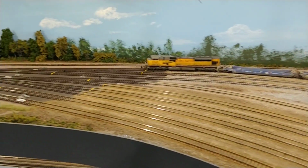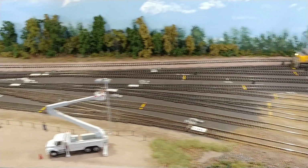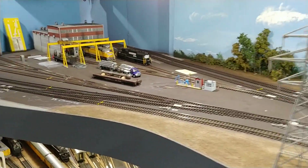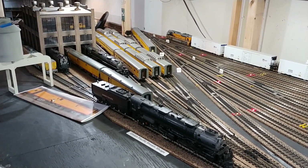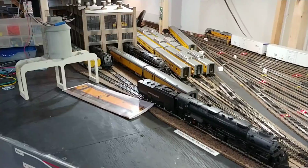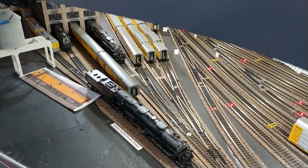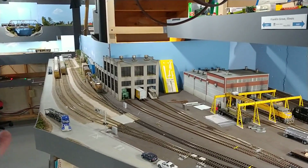So this is the other end of West Chicago Yard, this is the other end that needs to get scenicked at some point. And a whole bunch of lights that need to still get installed. And then the steam shop's down below here, where I keep the entire fleet of Union Pacific steam locomotives and all the cars that go with them. And this is backstage, so I just call it Union Pacific Steam Shops. And then up above that is the West Chicago Yard facility, and the auto rack facility over here in this area.